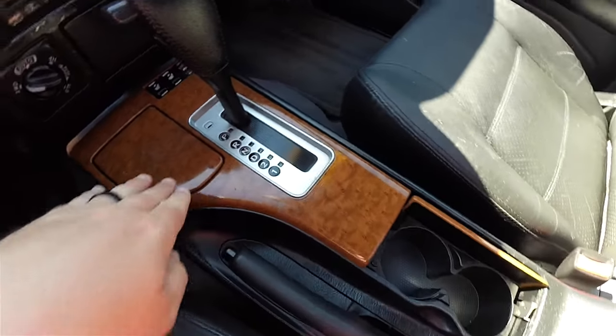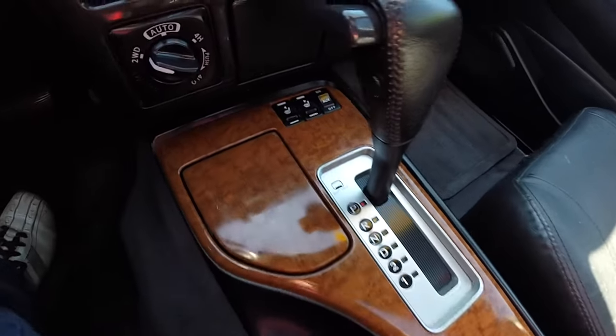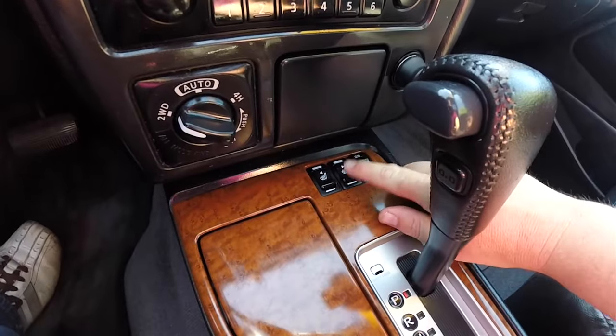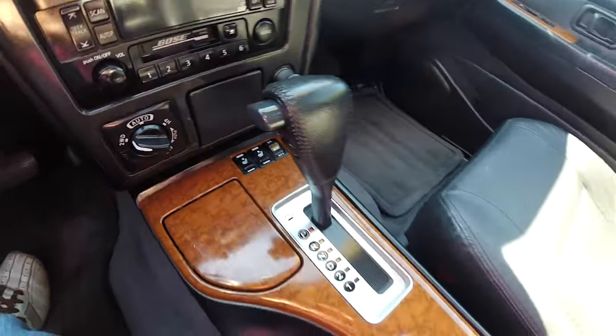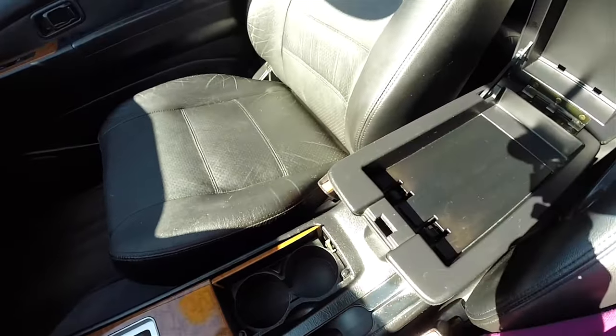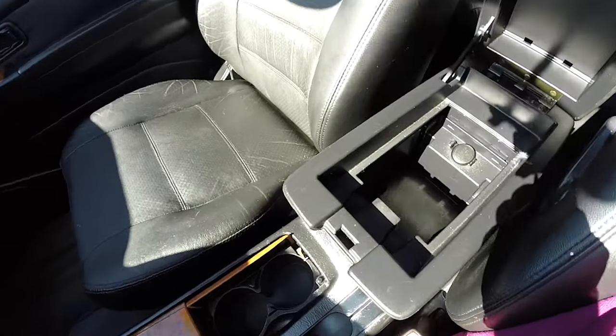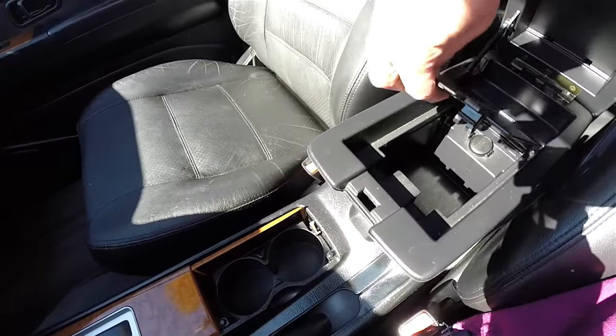You have two front cup holders, additional cup holder, controls for heated seats, dual level storage in your center armrest. You also have a pass through.